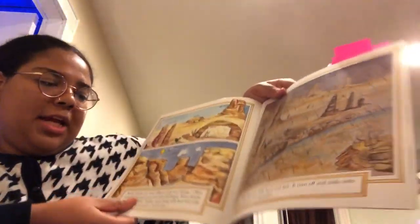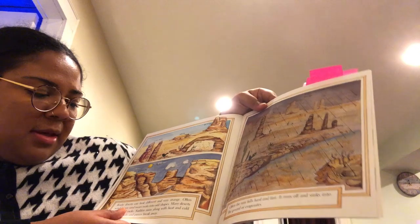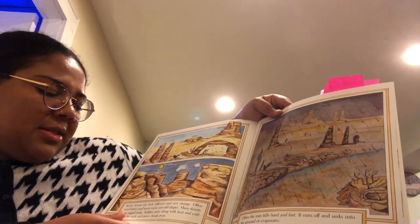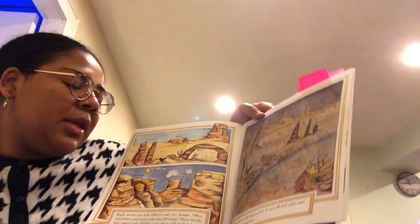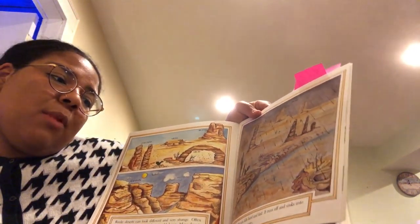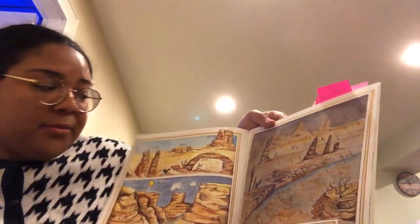Rocky deserts can look different and very strange. Often, wind-blown sand wears rock into odd shapes. Many deserts have jagged rocks. Sudden rains, along with heat and cold, crack the rocks and pieces break away. Often, the rain falls hard and fast. It runs off and sinks into the ground or evaporates. Water evaporates into the air.